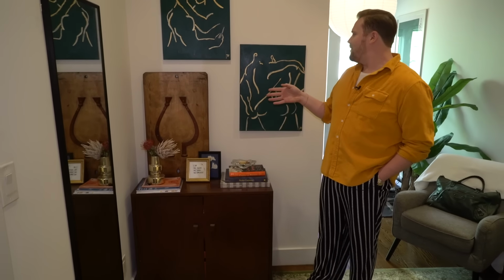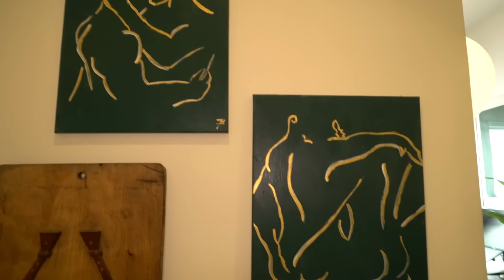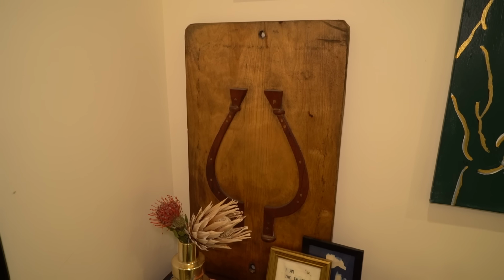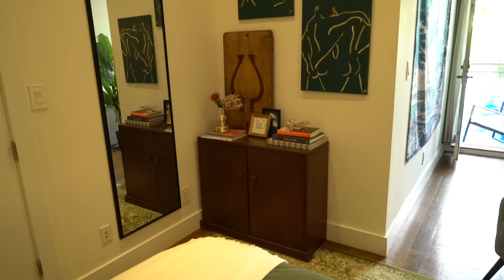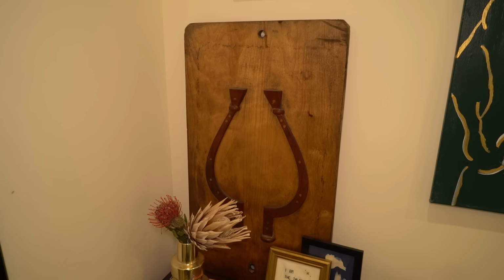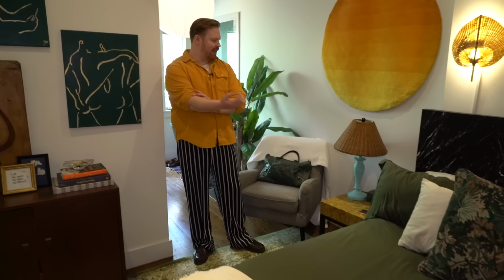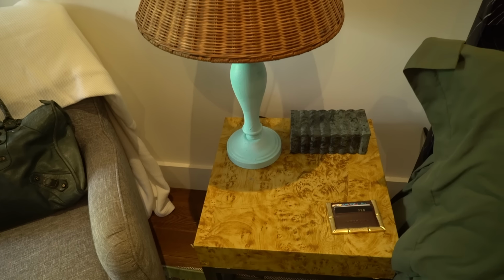Some more of the art right over here. Again, these are some things that I created myself. And this piece right here was actually something that I found in Williamsburg probably 10 years ago, and I just thought that it was fun and added another warm wood texture to the space here. Coming through, we have this side table over here, which I love the burl texture of it.